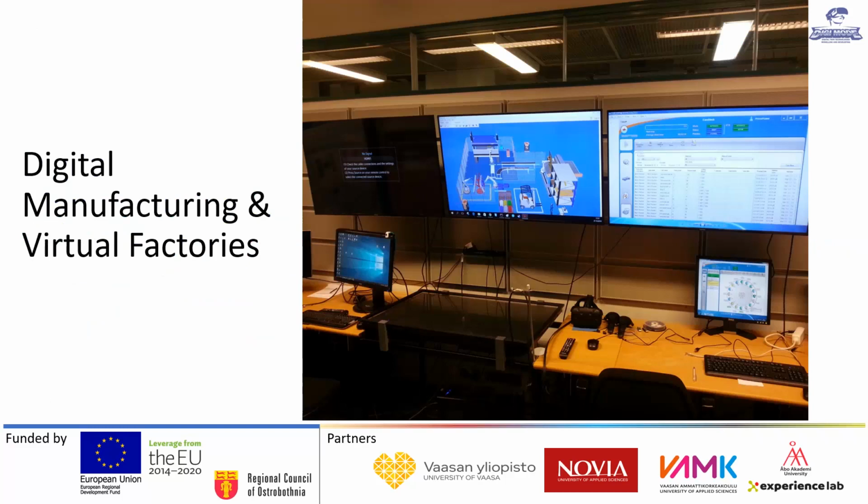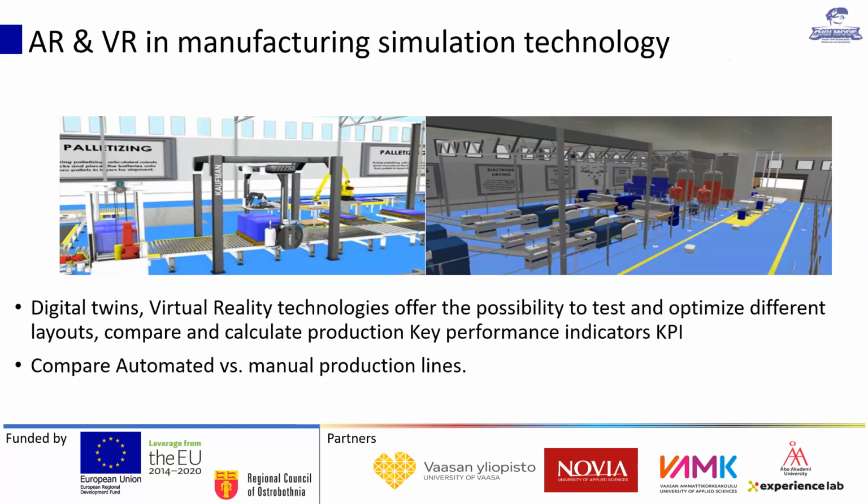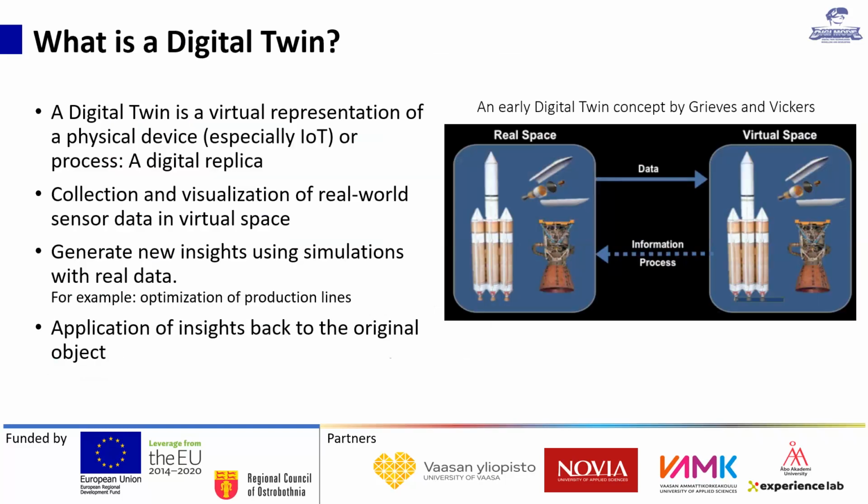This is how our digital manufacturing labs look. So we have ERP, MES system integration together with the 3D representation of the layout and online monitoring of the machine status, tooling, etc. This is another representation of previous work we have done for the manufacturing simulation and layout preview that offers the possibility to test and optimize different configurations of the equipment, compare and calculate production key performance indicators, input and output on the factory floor, as well as idling and other processes. One of the most usual implementations is to compare automation versus manual production.